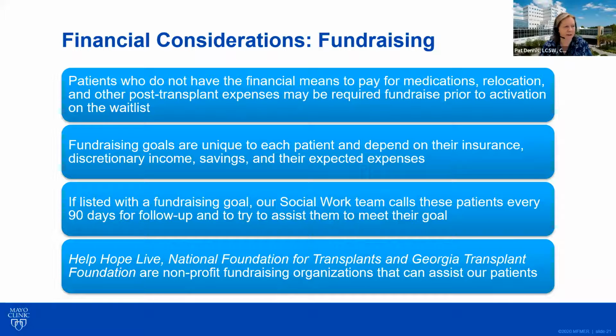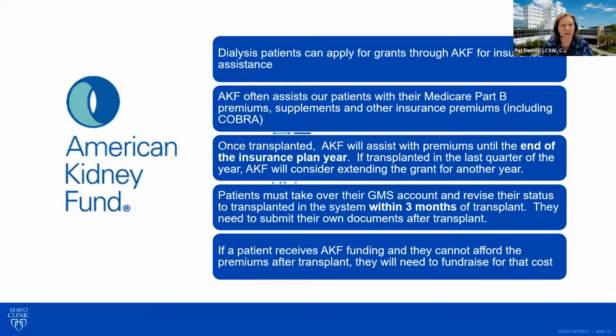If they are listed with a fundraising goal, our social work team reaches out to these patients every 90 days to follow up, and we try to help them meet their goal. We give them resources to do that and encouragement to do that. Help Hope Live, National Foundation for Transplant, and Georgia Transplant Foundation are all nonprofit organizations that can help our patients do that fundraising. All of you are very familiar with the American Kidney Fund funding. Dialysis patients can apply for those HIP grants through AKF. Often, you guys are helping them pay for their Medicare Part B premiums, their supplements, or even their COBRA or secondary coverage.